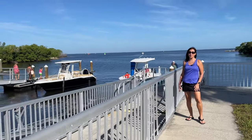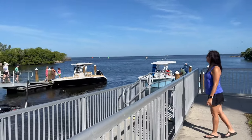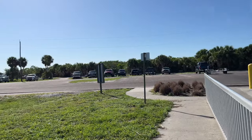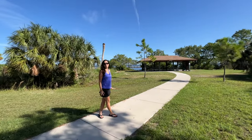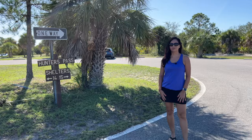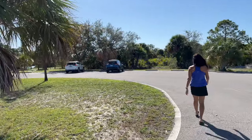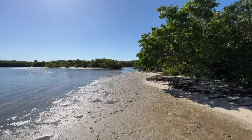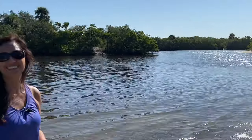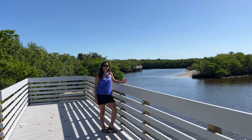As you can see, this is a very popular boat launch. But there's still plenty of parking. There are plenty of pavilions scattered throughout the park. Many of them are waterfront. Let's check out what's here at Hunter's Pass. Everybody's having a great time today, cooling off in the water. There's quite a few fishing piers scattered throughout the park as well.